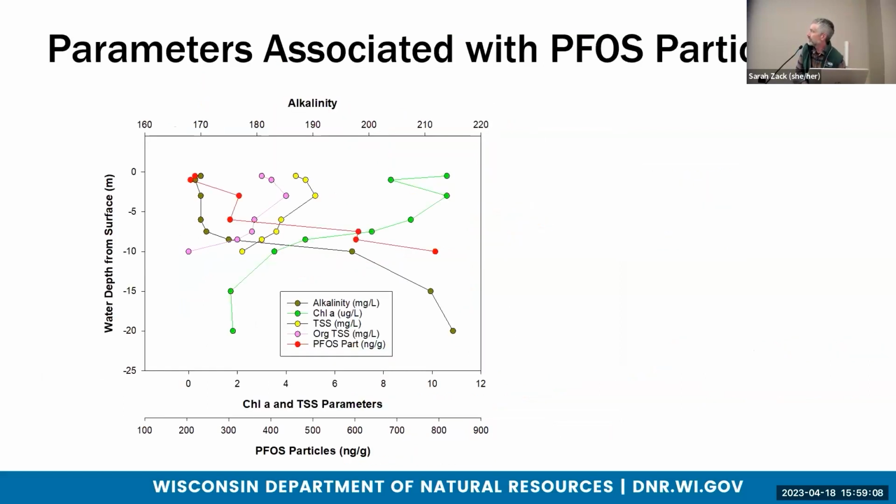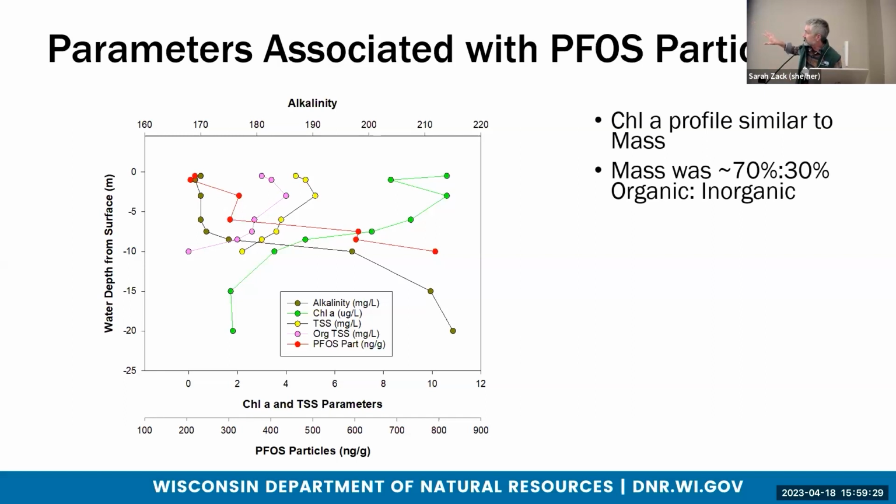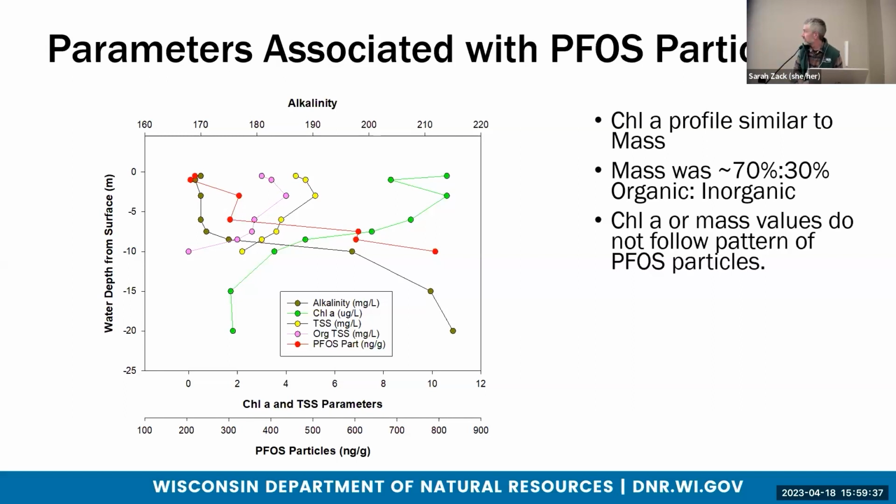Anyway, what are the other parameters associated with PFAS and the particles? The green is the algae again. As you can see, the algae decreases right above the hypolimnion. I've added the purple for the organic TSS in with the total TSS. And so the chlorophyll A and mass are similar. The mass was consistently 70 to 30% organic to inorganic. But as you can see, those don't have a similar trend as the PFOS, which increases right above the hypolimnion. The only thing that I could find that tracked with that was actually alkalinity.